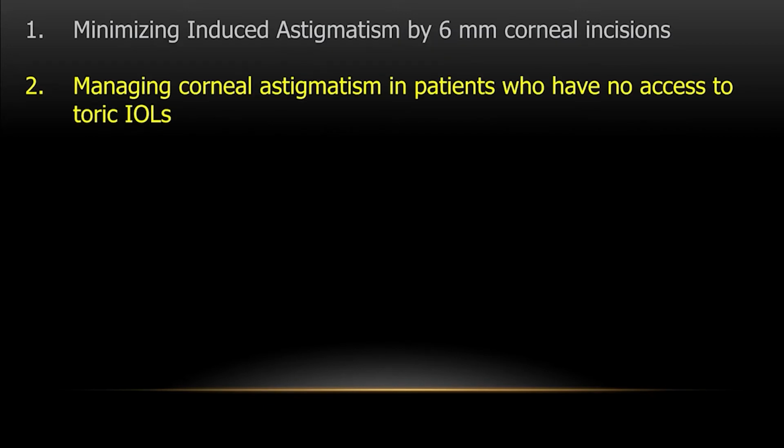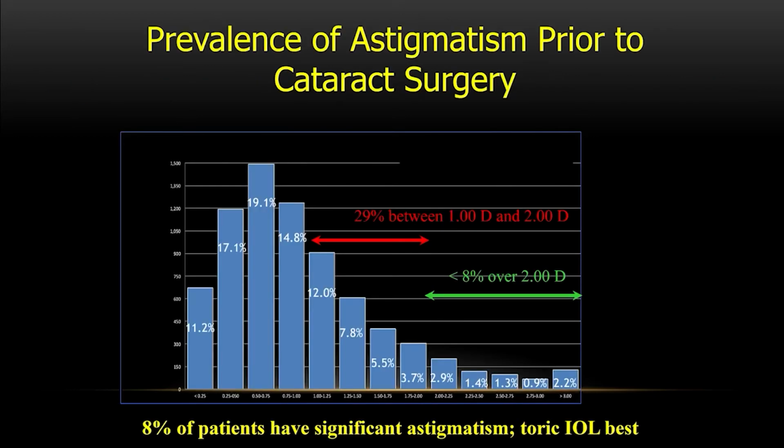The second item I would like to share with you is managing corneal astigmatism in patients who have no access to toric IOLs. Well, as you can see, corneal astigmatism is prevalent in our cataract population. 8% have over 2 diopters of corneal astigmatism, and another 30% have between 1 and 2 diopters.